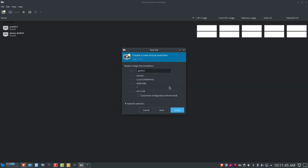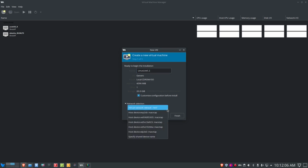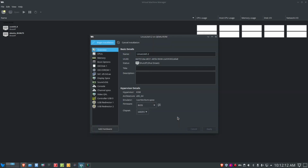We're ready to begin the installation, but I want to customize the configuration before the install, so I'm going to check that box right there. I'm going to call this thing Linux Lite. Instead of generic, I'm going to call it Linux Lite 5.2. All right. And network selection, virtual network NAT is fine for now. We'll worry about the other later. And so let's click Finish, and that should take us out to the configuration screen.